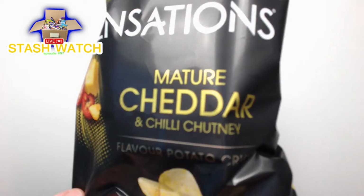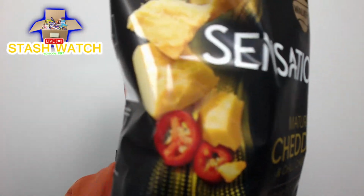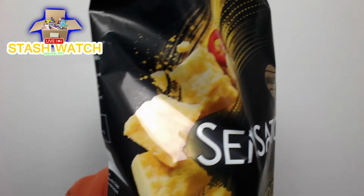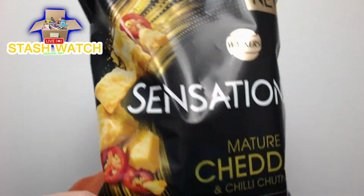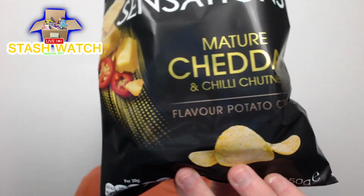Got these in Tesco. And another one for the members that will be coming up. So bronze level and above. The support members might get to see it if it's the exclusive for the month. Mature cheddar and chilli chutney. This sounds quite nice. I must say this sounds pretty good. I'm quite excited. I think it looks quite nice as well, actually. I'm not really a massive cheese person, but it certainly looks quite nice. I'm expecting a spicy cheese flavour. Does look pretty good, that. I'm quite excited for that. I might have to review that. I think I might review one of them today, maybe.